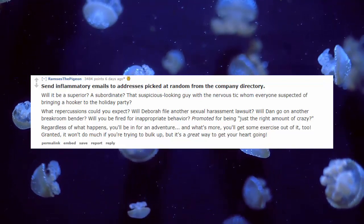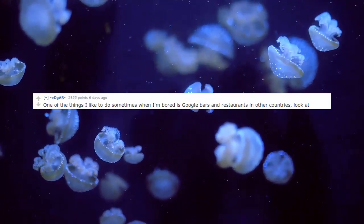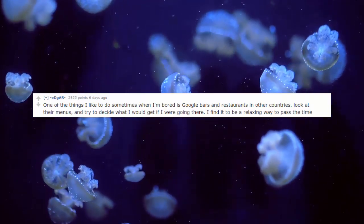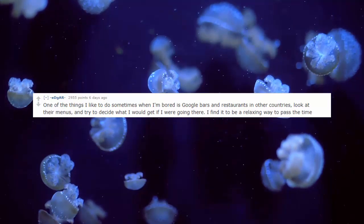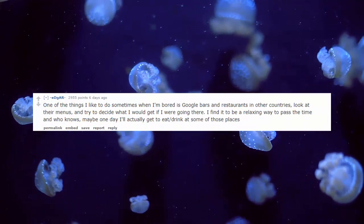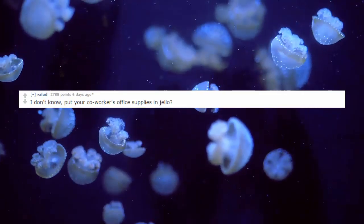One of the things I like to do sometimes when I'm bored is Google bars and restaurants in other countries, look at their menus, and try to decide what I would get if I were going there. I find it to be a relaxing way to pass the time, and who knows, maybe one day I'll actually get to eat, drink at some of those places. I don't know, put your co-worker's office supplies in Jell-O?